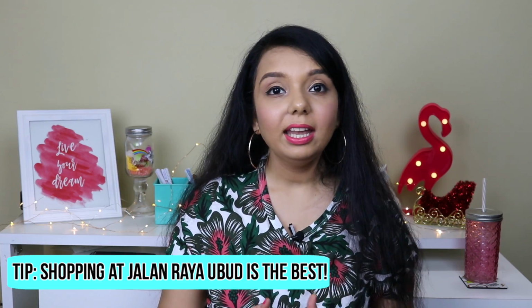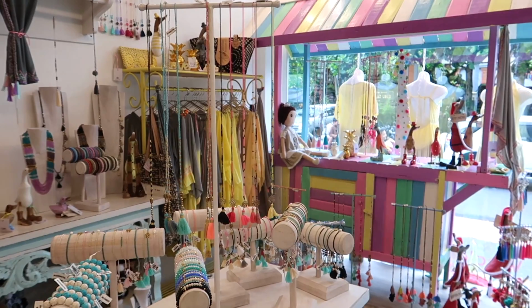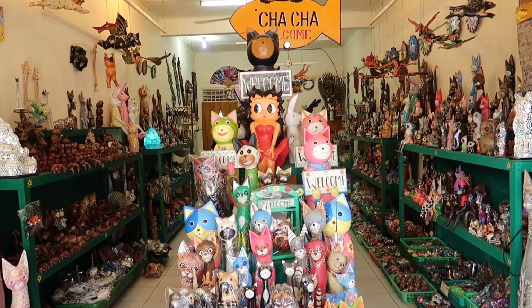Talking about Ubud Market, I really fell in love. Let me tell you guys where you can shop there. There is a huge stretch named Jalan Raya Ubud. That is a 2-kilometer stretch where you can find a lot of boutiques, art and crafts, lots of handicrafts, and a lot more. The reason I really love Ubud Market more than any other market is that you can really find traditional stuff there, because everywhere around you can find normal things that you can easily find in any beach destination, but Ubud Market is really different.